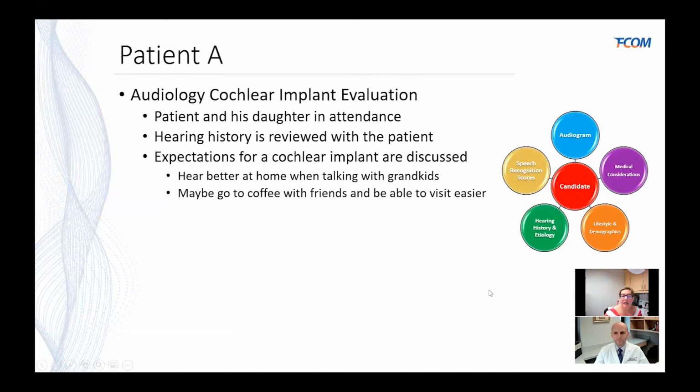That patient now is going to get ready for his evaluation. So the patient and his daughter, he lives with his daughter and his grandchildren. His wife is deceased, and that's been pretty trying on the patient. We review his hearing history, and all of the things in this little spider diagram kind of talk about all the things that we consider when we want to understand if this patient's a really good cochlear implant candidate.